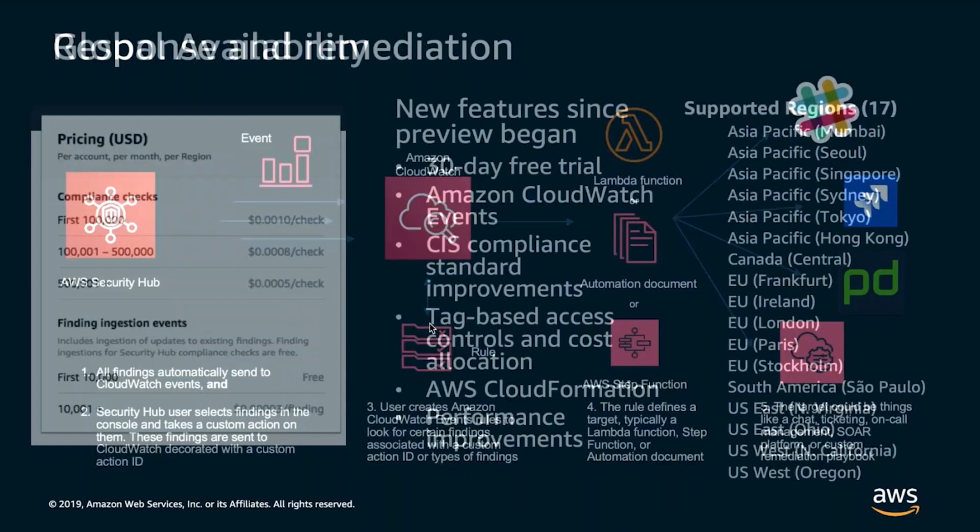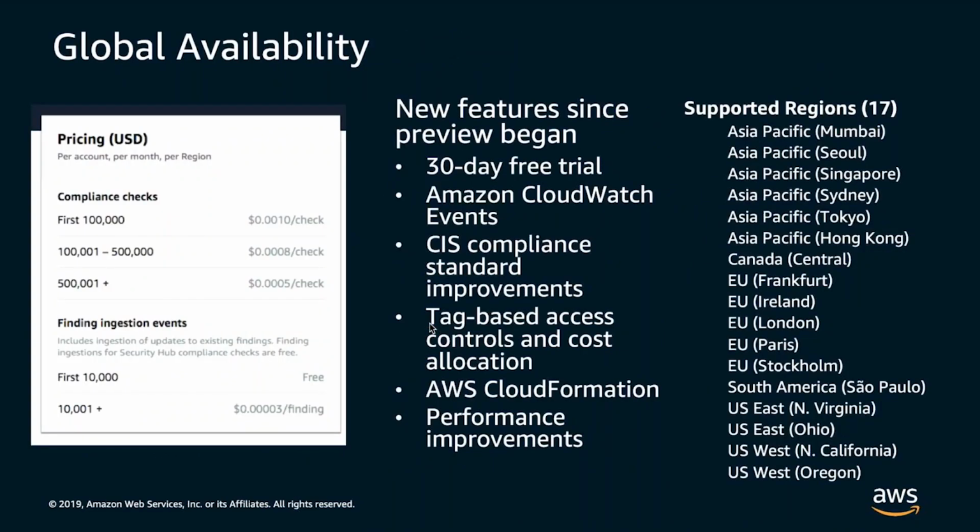Yeah. One last thing we'll just talk about is the fact that Security Hub is globally available across 17 regions. You do get a 30-day free trial when you turn that on, and that free trial is per region and per account. And from the pricing standpoint, you can see the pricing on there. The first 10,000 findings are free for every month. And then the compliance checks that run are priced on the number of times those checks go on in your account. Cool. All right, so now that we've given a high-level overview of Security Hub, let's dive into these 10 best practices that we have here.